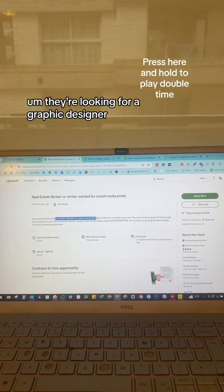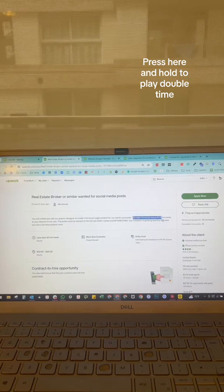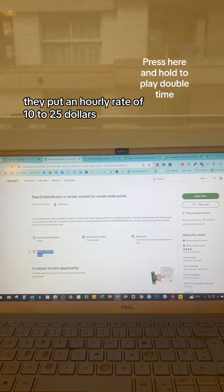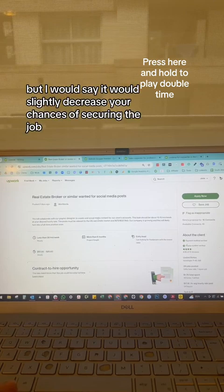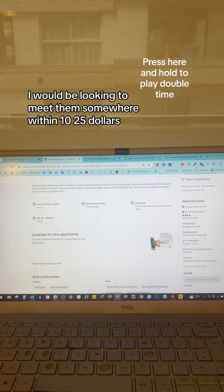They're looking for a graphic designer, so this is actually in the wrong category. They're looking for 10 to 15 hours per week at your desired hourly rate. That sounds really good. They've put an hourly rate of $10 to $25, so you could pitch anywhere between there. You could also pitch higher if you wanted to, but I would say it would slightly decrease your chances of securing the job.